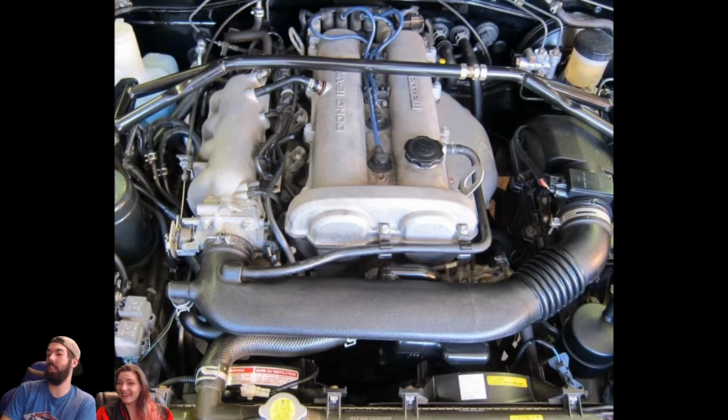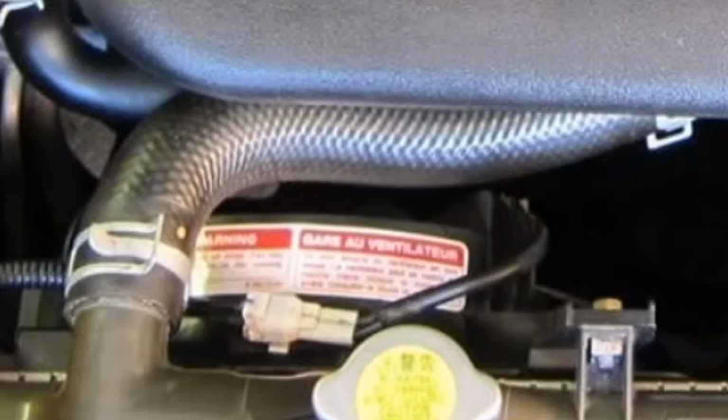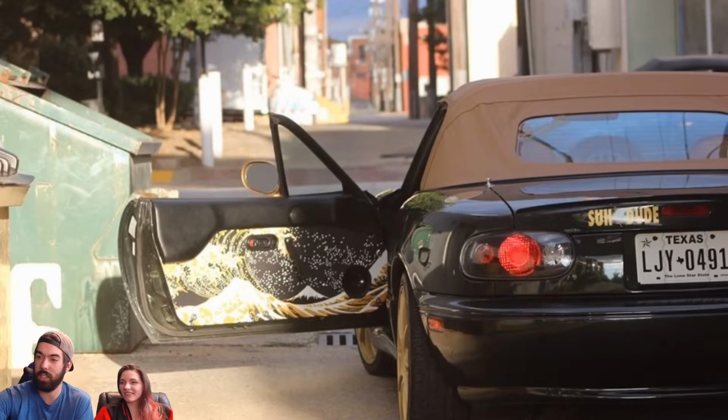This right here is the beastie 1.8 liter non-Mazdaspeed engine that you have, with a shock tower bar. Okay, it's not dented. That's just how it is. You have a radiator that's about to explode, buddy, so I would go ahead and get that changed out. Other than that, the rest of the engine bay looks pretty clean, pretty nice.